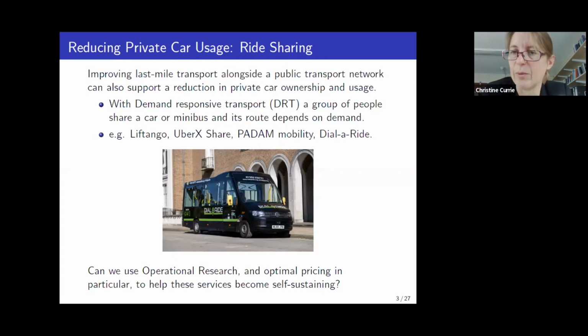But how about when you're in maybe a different city, or you don't know people, or so on? How can we do this in a more formal way, with payment in that case changing hands? And there are various companies that do this. Uber has a prototype which is in the US, and I've put Lyft Tango and Padam Mobility in there as companies that do build software for similar things.